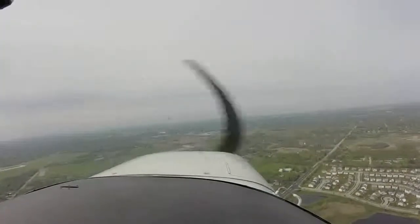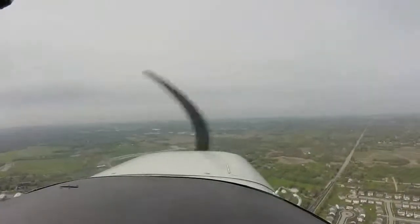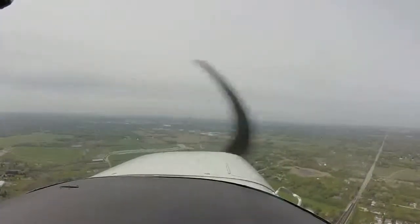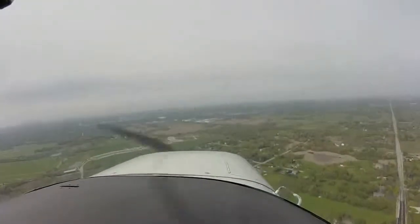Cessna 01 Golf, runway 5, report for the option. Cleared for the option, 01 Golf. What's wrong? Huh? What's wrong now? Alright, now you bring the power back to 17.